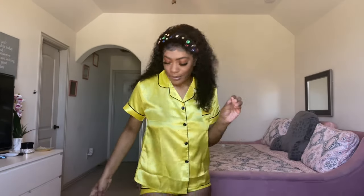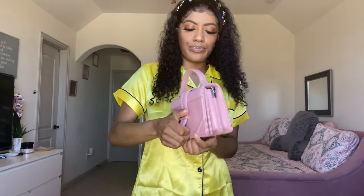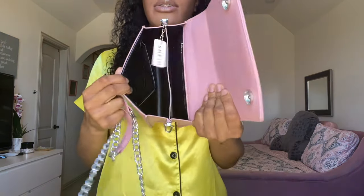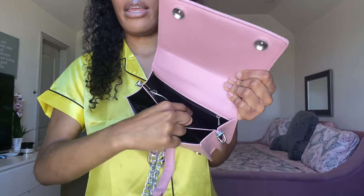I got another purse. I must love pink, y'all. My favorite color is purple, but I also got this little purse. I thought this was super cute. They were all really cheap, so I was just like, why not buy a purse? Here's the inside of this purse. It has two little sides. It also has a pocket right here, and it has a zipper right here.